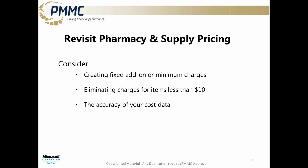A few things to consider when reviewing your pharmacy prices. Do you have fixed administration fees or minimum charges? Example would be a minimum on injectables, handling fees for different classes of drugs. Most facilities do have this, but if you don't, probably should be added. It can be a way to be sure you're covering your costs aside from inflating the cost of the drug. Another possibility to consider is eliminating charges less than $10 or $15 if you haven't already done so.